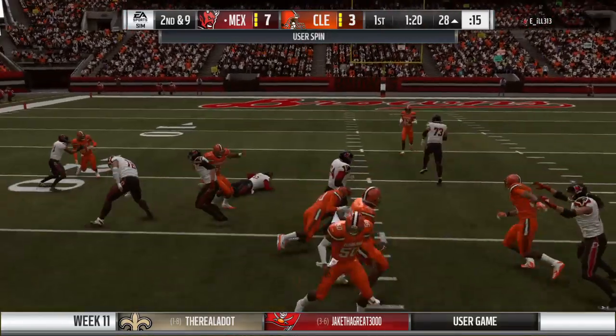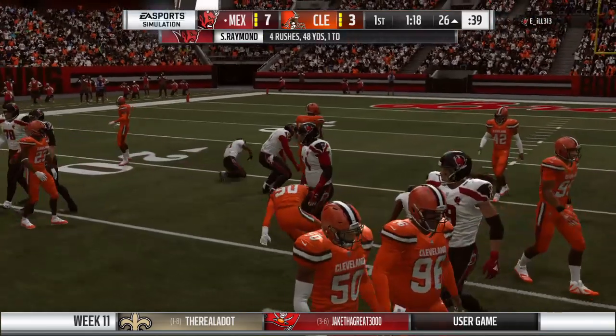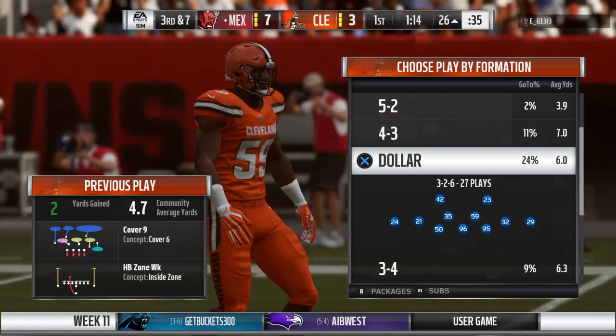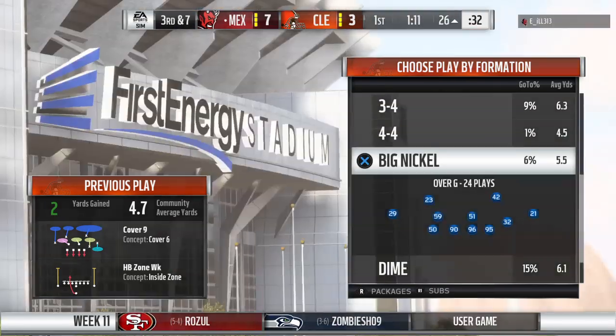And on the ground they go with the running back. And able to break one tackle, but then quickly brought down. Only a gain of a couple there. That leaves them needing about 7 here on 3rd down.